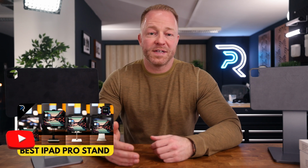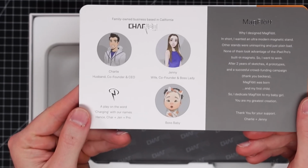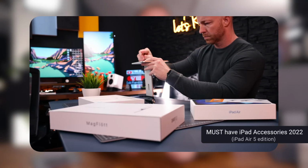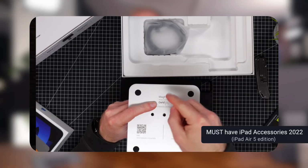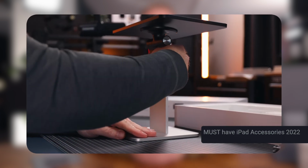Now, like I said in the intro, I've tested a fair share of great stands on this channel, but last year I was approached by a small company called CharJen, which I believe is an amalgamation of the founders' names, Charlie and Jen, who told me that they developed this amazing magnetic iPad stand they wanted me to try out. And of course I said, sure, I'm always looking for cool new stands, send it over. It was all very cute. I got the main parts in one package and the screws came from another package from the UK even. Like I said, it was a prototype and those guys were just getting started.